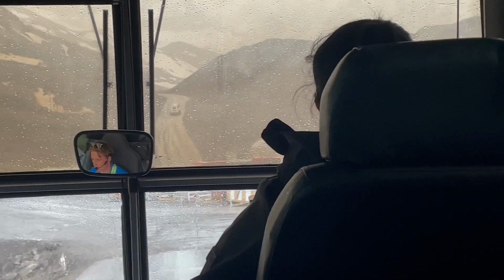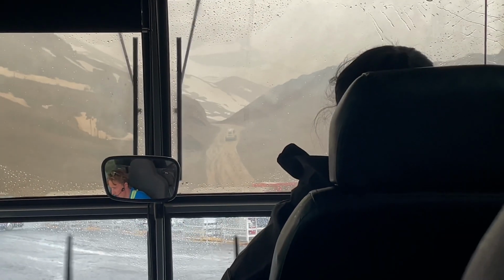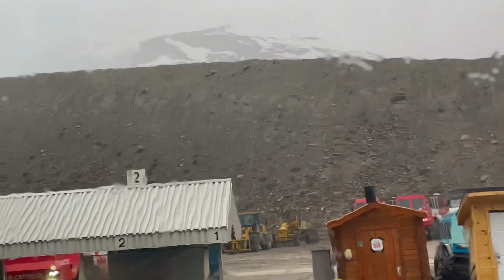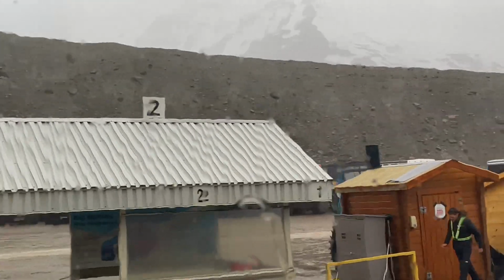This is your Ice Explorer just sitting here, the red one. So when we come down, I'm going to exit the bus first. I'll put the step down and you just go straight through this gap here and straight onto that Ice Explorer on your right side there. Yes, on the right.